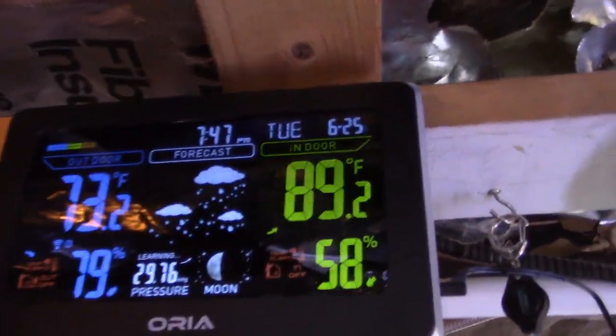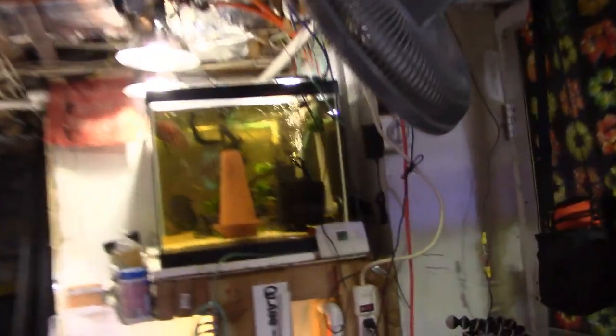Alright guys, I'm down here in the fish room doing some maintenance. I am glistening and a little sweaty right now. According to my handy dandy weather station, it is roughly 89.2 degrees in here right now. Let's see what the thermostat's actually set to. Well, it's set to 85, but it is reading about 88. The dehumidifier is going and kicking off heat in the room.